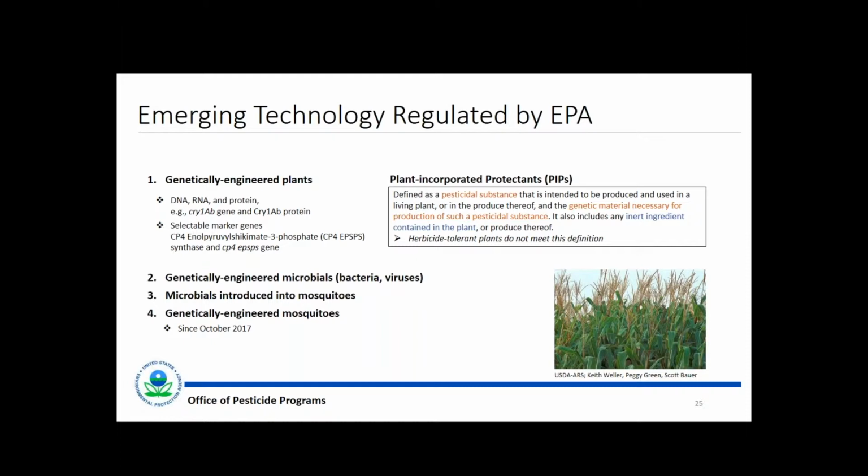I put up the Code of Federal Regulations definitions because I wanted to make the point that we do not regulate herbicide-tolerant plants. We do regulate the herbicides themselves that are used on these genetically engineered plants in other parts of this program in OPP, but we do not regulate the herbicide-tolerant plants themselves. So the regulations are on the DNA, the RNA, and the protein. And any other genetic information that has been introduced into the plant that was necessary to create the PIP, we also regulate, and these are inert ingredients. So we regulate active and inert ingredients for PIPs as well.